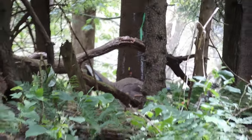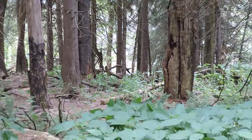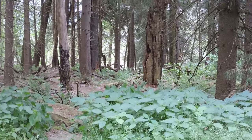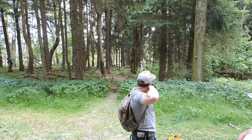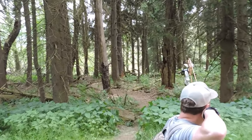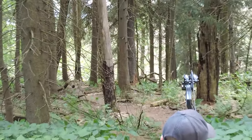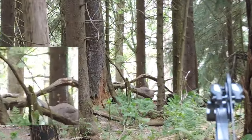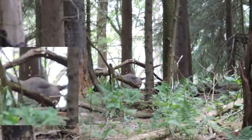You can't even see it because the trees blend in with it. Yeah, so if you see the branch, it's curved. Yeah, come over here probably. It's curved. It's right underneath where the green marker, the flapping tape is. Yep.